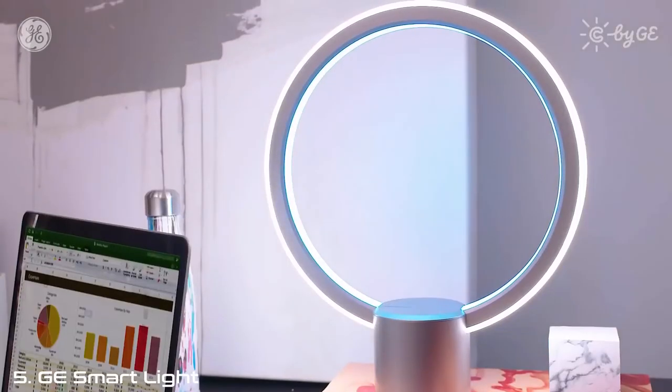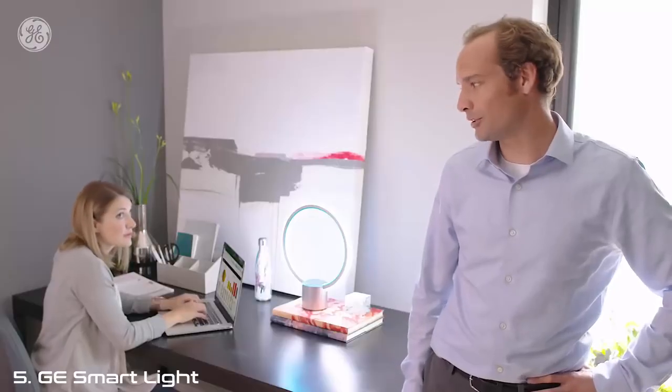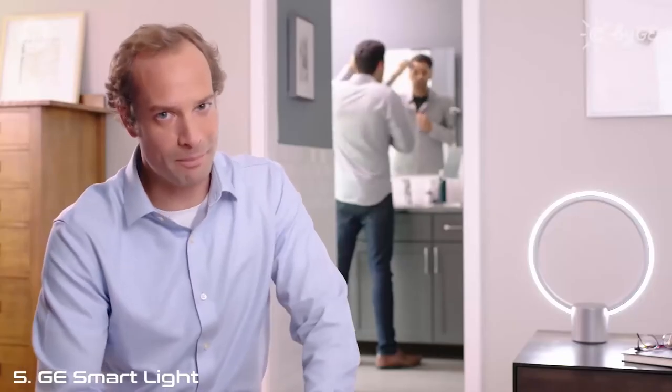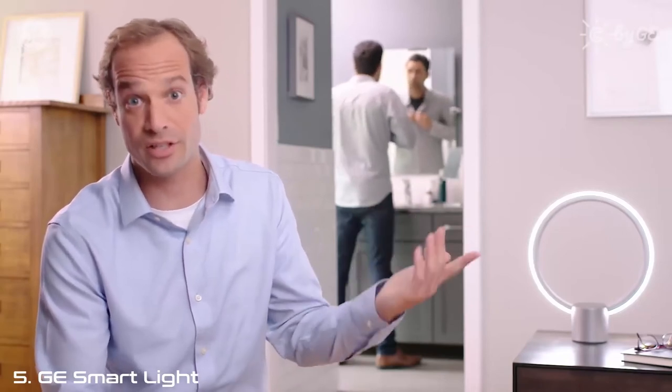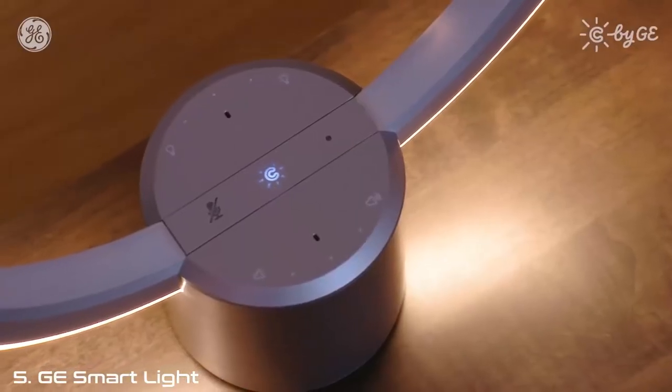Alexa, set stop work time for 5 p.m. Alarm set for 5 p.m. You're welcome. Or maybe you'd like Soul in the bedroom. I mean, it does connect to your smart thermostat so you could adjust temperature with your voice, and it has light color settings that help maintain your sleep-wake cycle.